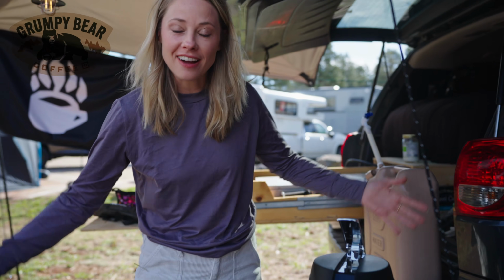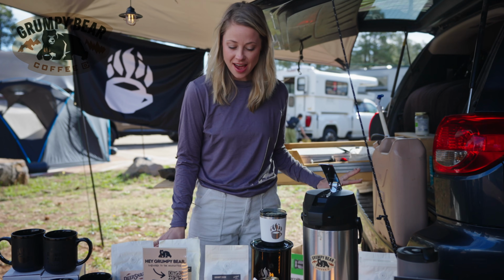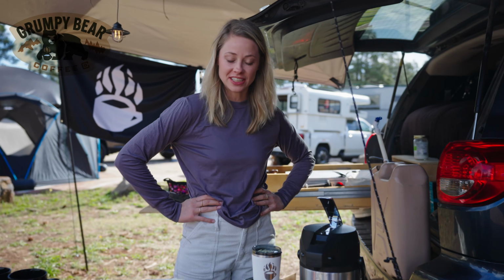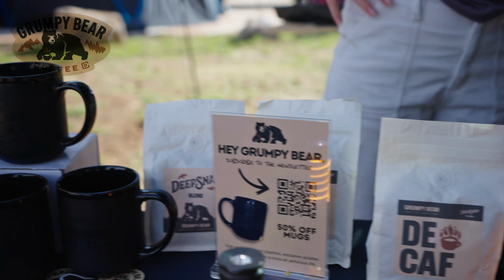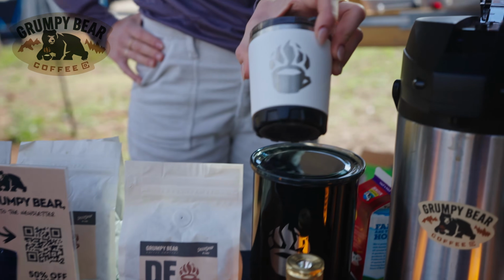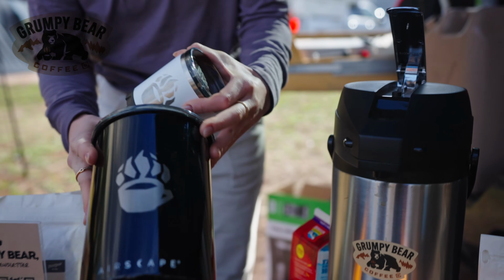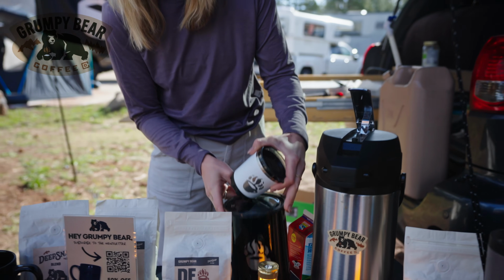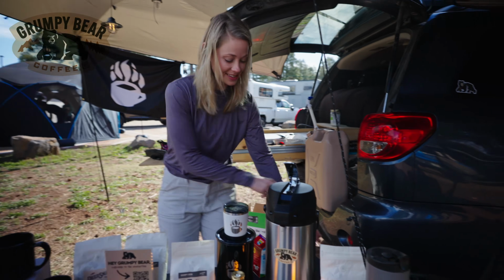But before we get started checking out the vendors, the first thing we need to do is get some coffee. Grumpy Bear Coffee. We're at the Overland Expo of 2024, and we're serving some very, very delicious craft coffee this morning. Got some mugs and stickers, and then these cool Brew Trek cups that we just launched with the Aerospace as well. Check that out. We have the Brew Treks as well. Big fan. All right, let's try it.